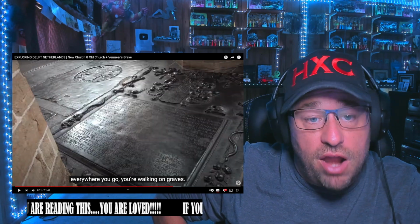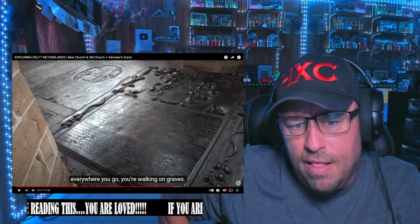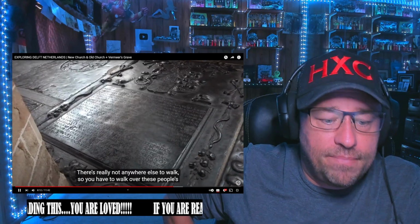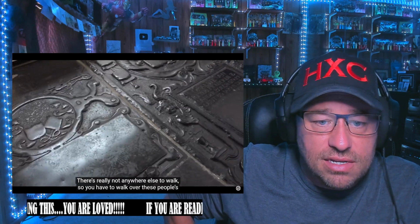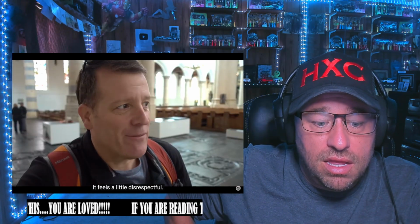Even in the cemeteries here, I don't like walking across the grass where I know that someone's buried. I feel like I'm intruding on their space or something. There's really not anywhere else to walk, so you have to walk over these people's graves who've been buried for hundreds of years. It feels a little disrespectful.